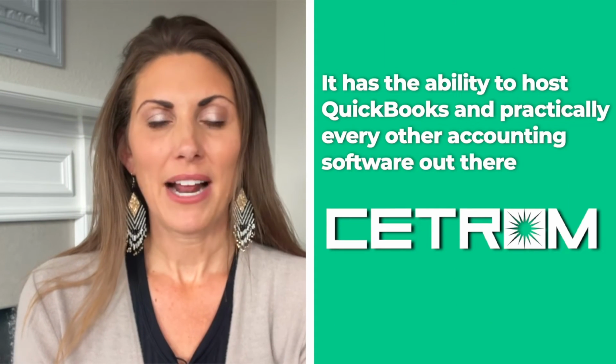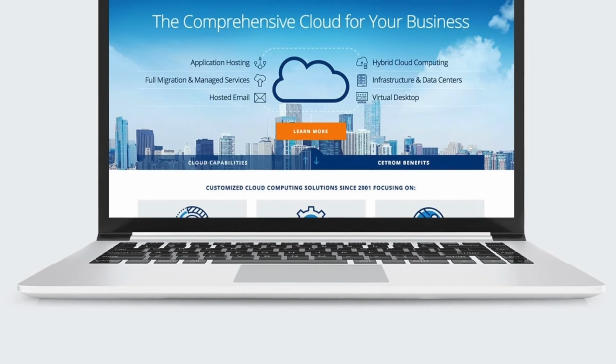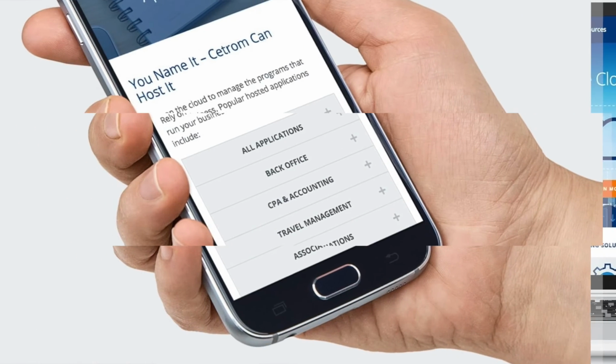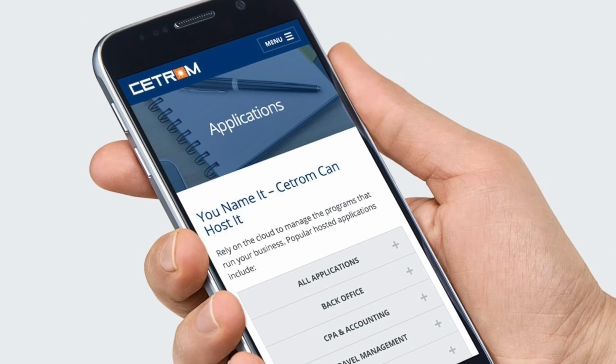Cetrom. Cetrom is sort of like an all-in-one accounting hosting provider. It has the ability to host QuickBooks and practically every other accounting software out there. You can expect many of the same features as some of the others on our list, but it won't have any features that are specifically designed for QuickBooks. Cetrom is not transparent about its pricing, so you'll have to get a quote on that yourself.